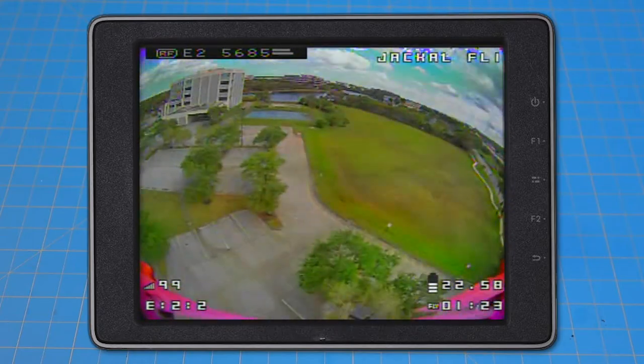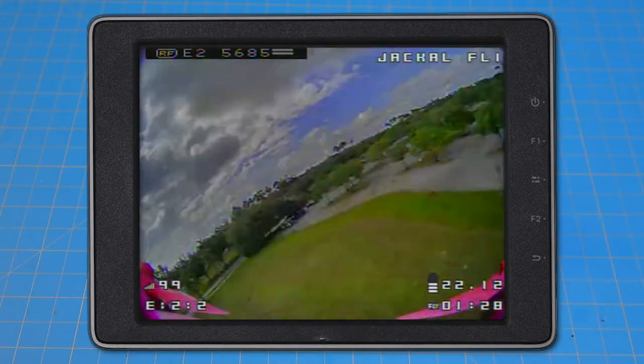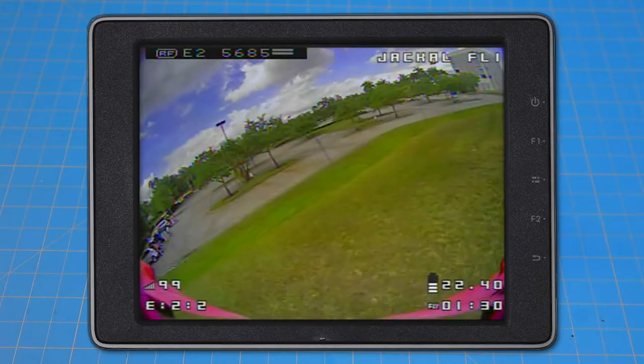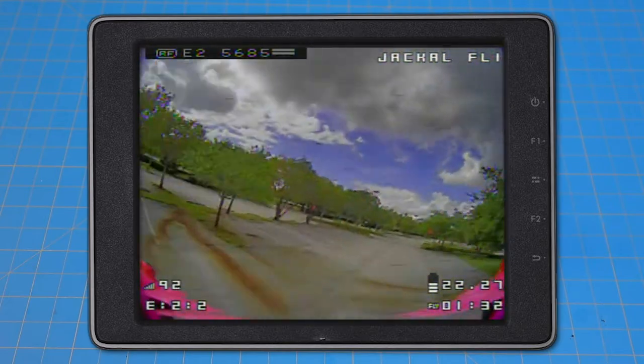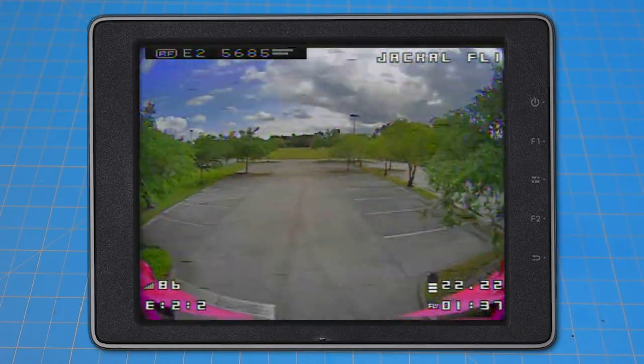It's by far and away the second best nighttime camera out there. The Eagle and the Ratel are in a class way above everything else. So if any of those things sound good to you, this may be the way to go for you.